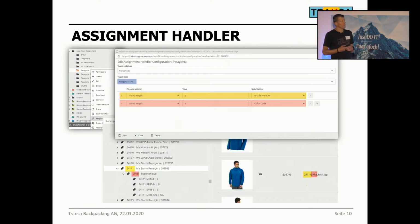Then the second one we just started using is the assignment handler. As a retailer, we get products from different suppliers. If you remember, we have over 500 brands and 300 suppliers. Some of them send assets named with product ID and product description. Other ones send product name and color codes, which makes it really hard for us to automate this process. So in the past, we had to assign every picture manually by hand, and it takes a lot of time.